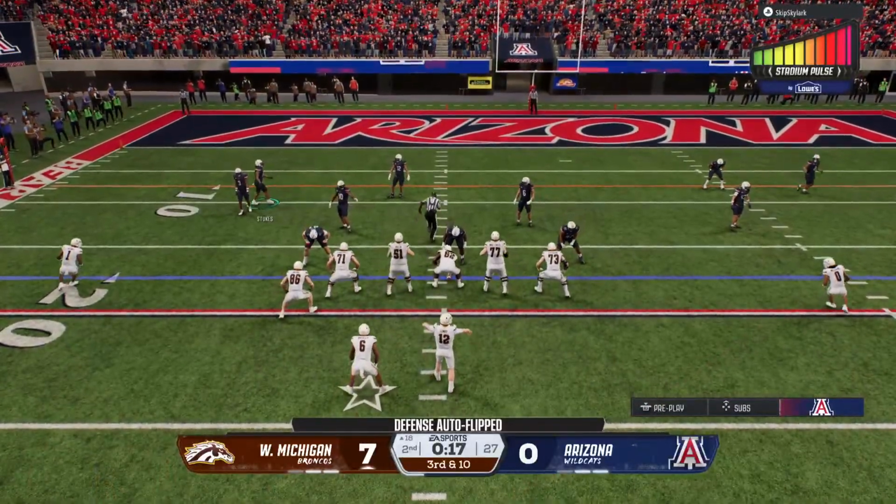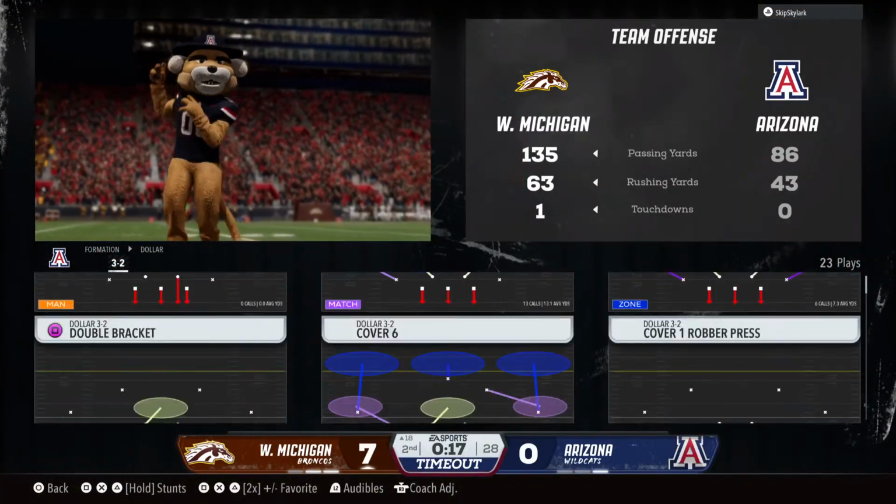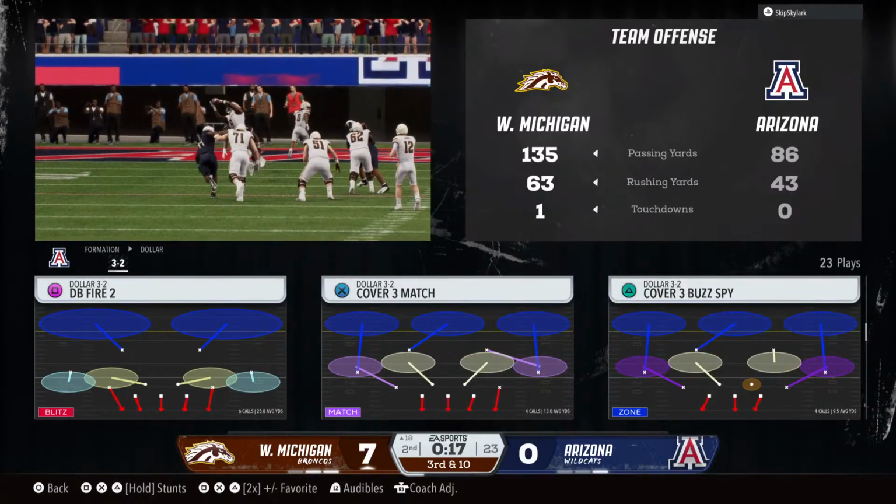Here comes the noise as this crowd does everything they can to help the defense bear down on 3rd down. There's a timeout on the field. Tight game here late in the first half.